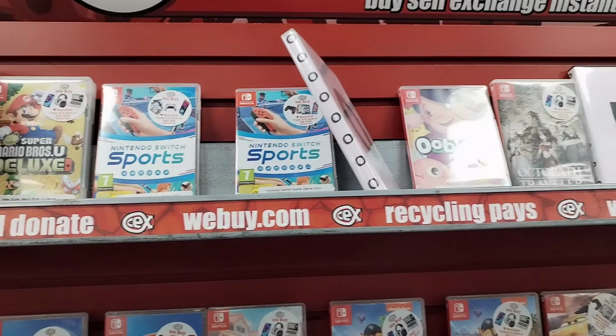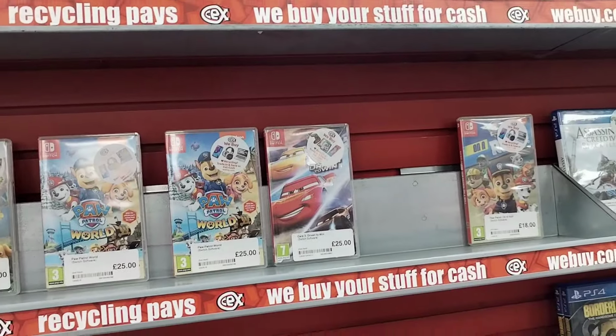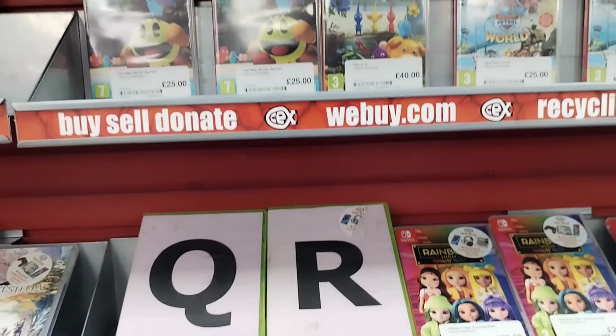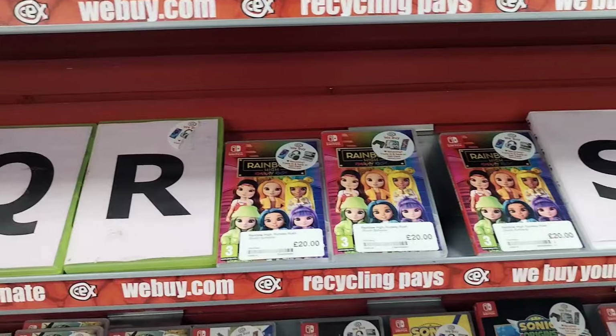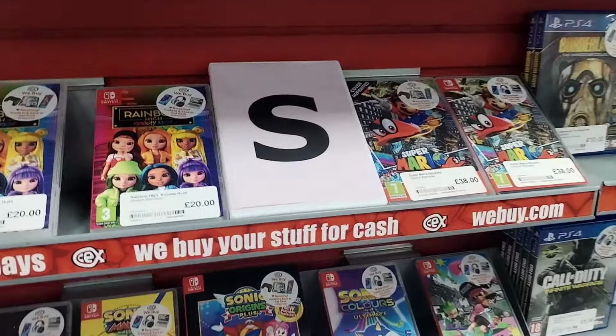Right, one of my favourite Nintendo consoles of all time is the Nintendo Switch, so I've always got to have a good browse when I'm in the CEX to see what they've got on offer. So let's check out this one and see if they've got any Nintendo Switch obscurities.